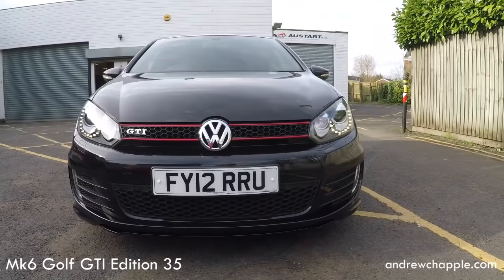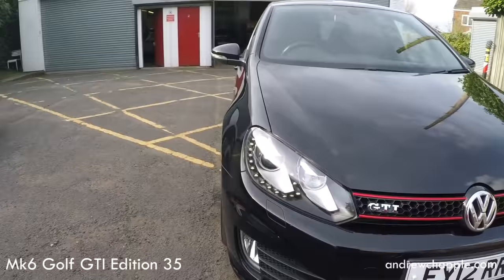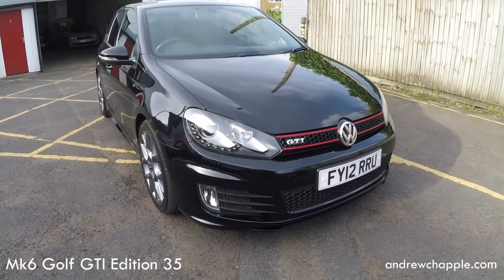Standard on the Edition 35 are those lovely bi-xenon headlights. They come with LED daytime running lights and they look cool. Obviously the daytime running lights are good for safety, and xenon headlights at night make driving a lot easier.